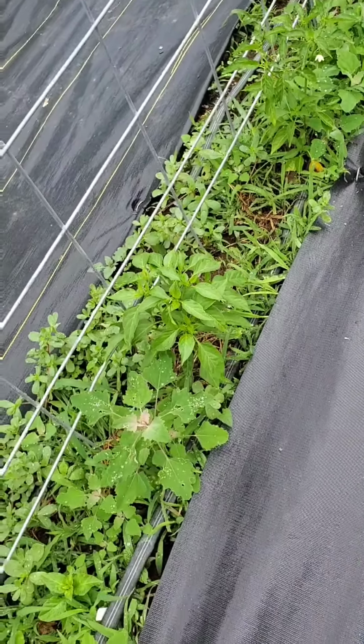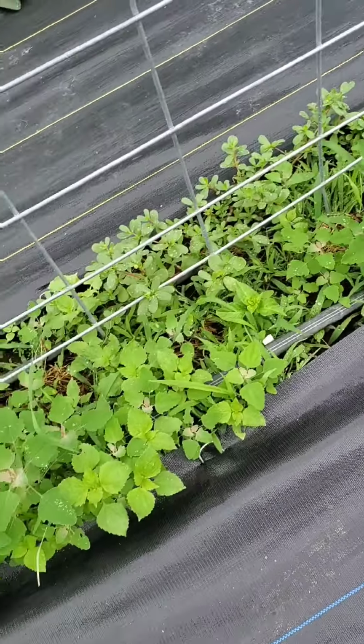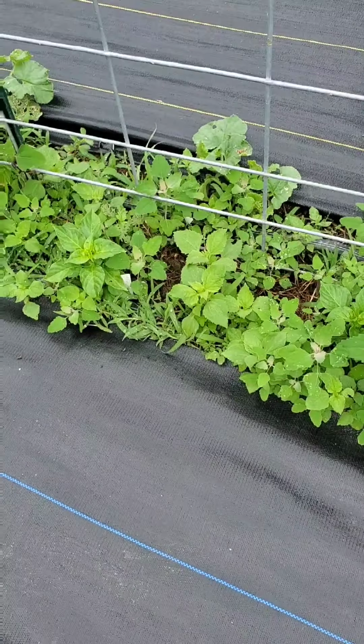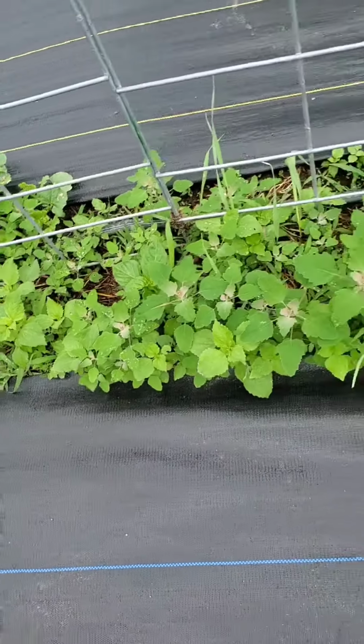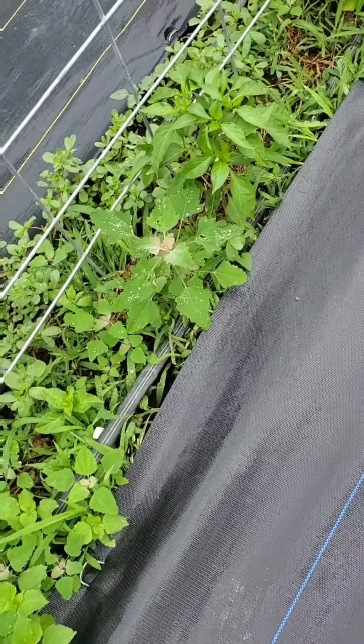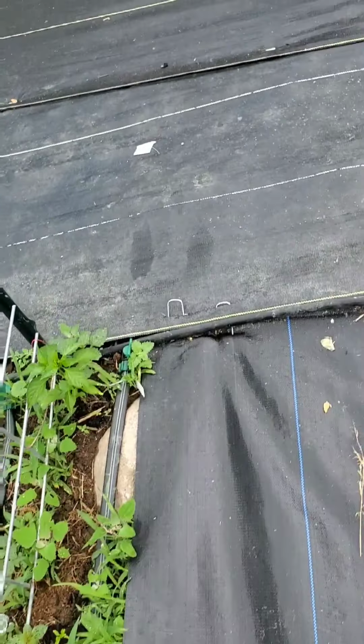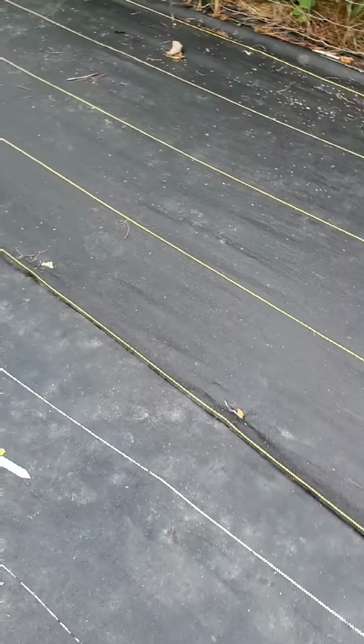I cannot wait to try to freeze dry these. My daughter loves really spicy food. I'm not that much of a fan anymore. I used to be, but I've kind of mellowed out as I've gotten older. I will be needing to weed here pretty soon again. And weeding results in a salad with foraged food.